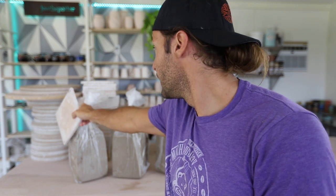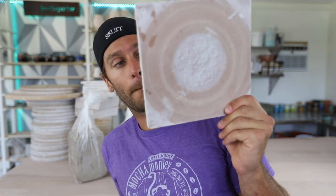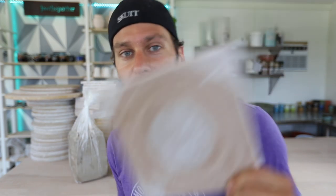Oh wait, I wanted to just quickly talk about these bats. So Continental Clay, how do I have so many bats? First of all, these I got from a lady that I bought a bunch of stuff from a few years ago, but these sweet ones from Continental Clay are my favorite bats right now. I was just there the other day and picked up 20 more of these. So thanks, shout out Continental Clay. All right, now let's do it.